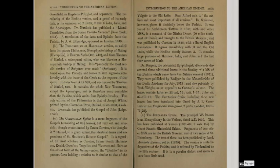B. The Philoxenian or Heraclean version, so called from its patron Philoxenus, Monophysite, Bishop of Hierapolis in eastern Syria, 488 to 515, and from Thomas of Hakel, a subsequent editor, who was likewise a Monophysite, Bishop of Marburg. It is probably the most servile version of Scripture ever made. Scrivener. It is based upon the Peshitta and forces it into rigorous conformity with the letter of the Greek at the expense of the spirit. It dates from AD 508 and was revised by Thomas of Hakel in 616.